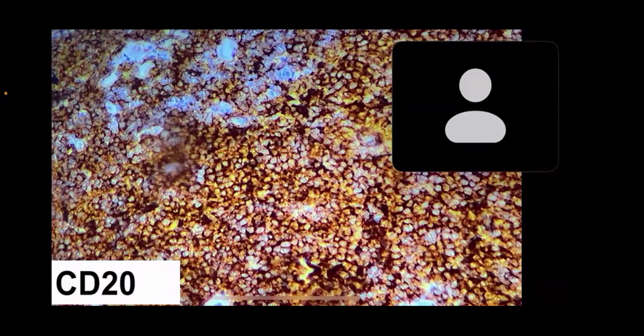Again, when you think of an extranodal site next to the orbit, most likely it's going to be a marginal zone, extranodal marginal zone lymphoma of the MALT type. So I think CD5 is crucial in this case.